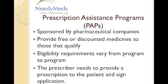And so we also have a discount card app for smartphones that can be downloaded right here to a smartphone. And I believe there's also a pharmacy finder function in the app.